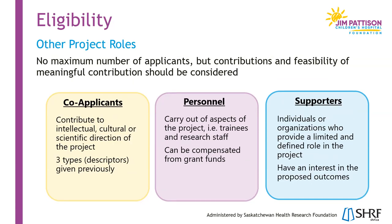And then, so that's the minimum. There are other project roles if your team is larger than this. So there's no maximum number of applicants, but you should be considering contributions and feasibility of meaningful contributions to the project. Basically, this is saying that we don't want to see people signing their name to something just because they can. We do want to see that if someone is on the project team, they're meaningfully contributing to the project.